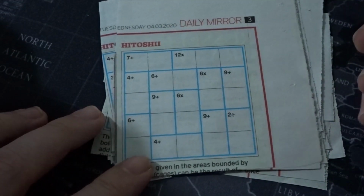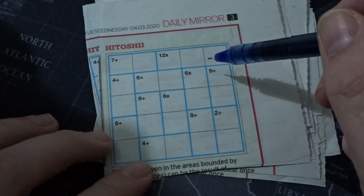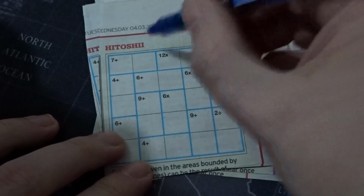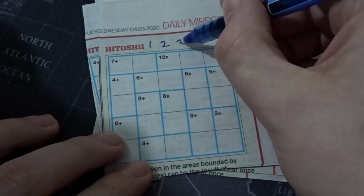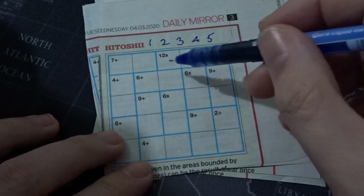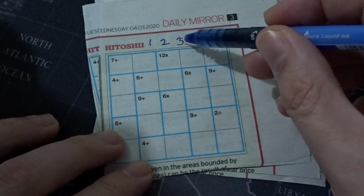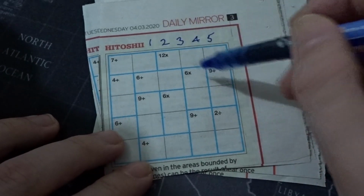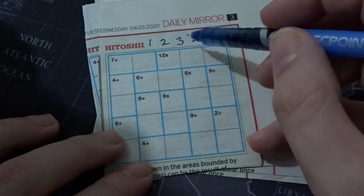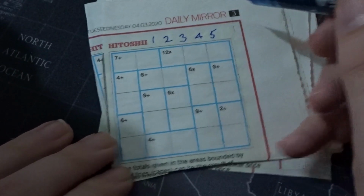Okay, let's look at another example. Okay, these three numbers multiply, just for making things obvious here, put the numbers up high. These three numbers multiply to give 12. Well, that's going to be 4 multiplied by 3 multiplied by 1. So this is 4, 3 and 1 of some order, which leaves 5 and 2, which makes 7, which is what we want.